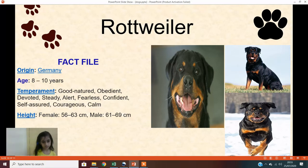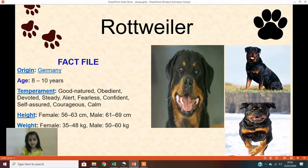The female's height is 56 to 63, and the male's is 61 to 69. So if I were you, I would pick a male, because I don't really think a female is that brave. The weight of a female is 23 to 48, and the male's weight is 50 to 60.